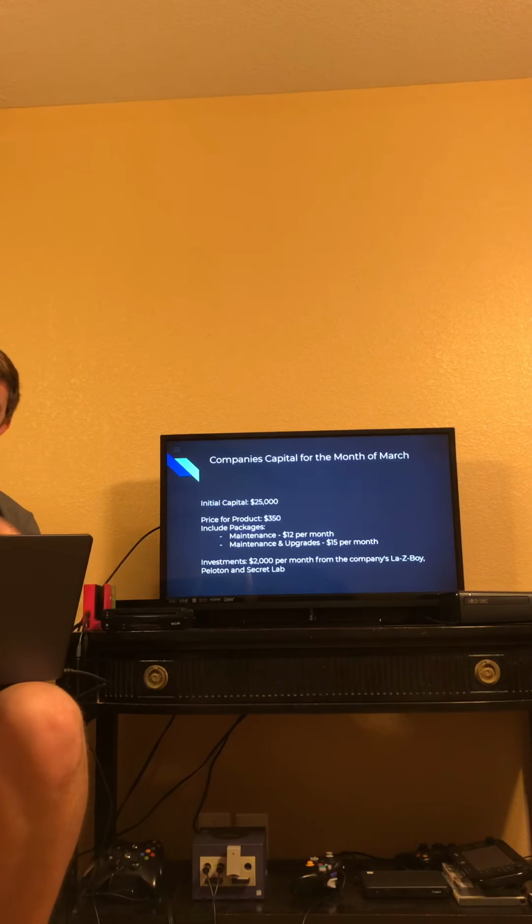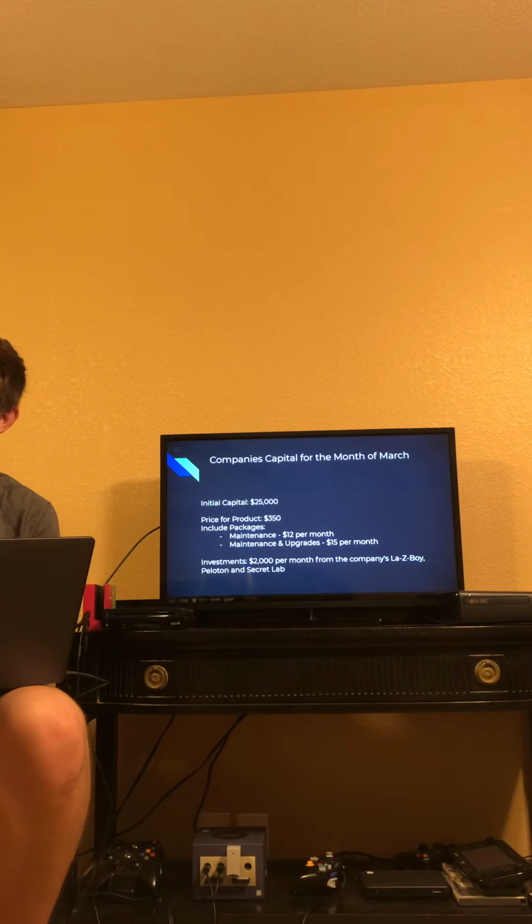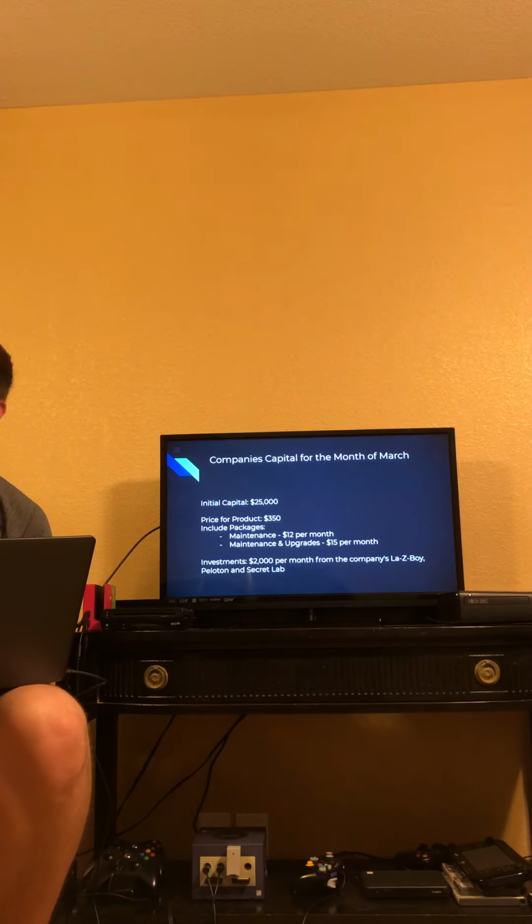Now, I would combine these two, maintenance and upgrades, just basically for one big warranty. Okay, for software updates that maybe we put on the chair if it has any sort of technology in it, maybe just do about $15 a month for that.